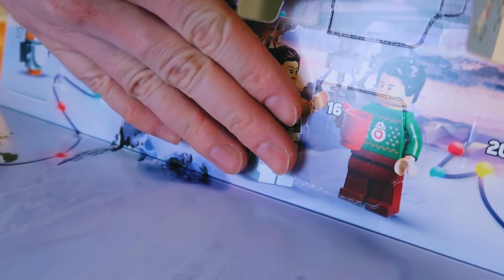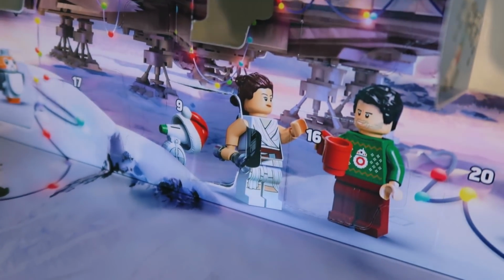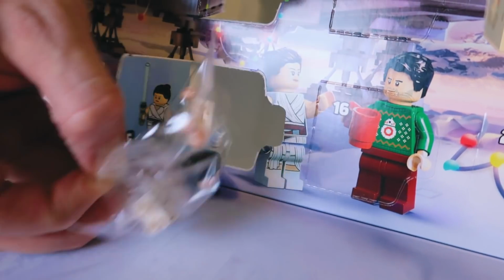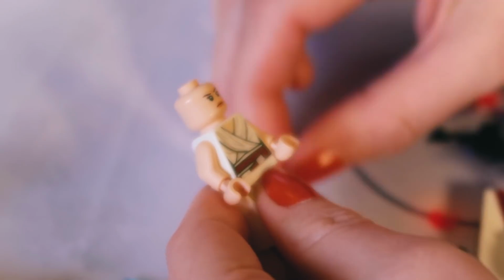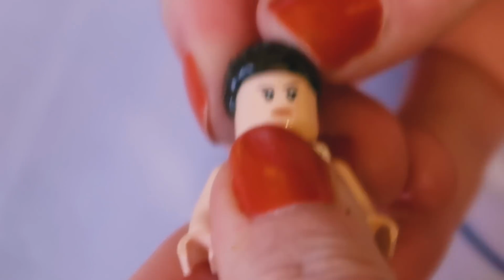Who'd you get? I'm so jealous. I don't think I'm allowed. You can do it. Oh no! That's okay. It's Ray. It's Rise of Skywalker Ray. Confident face. Angry face. Oh, what? That's her lightning face. Her lightning face. Give me my wig.